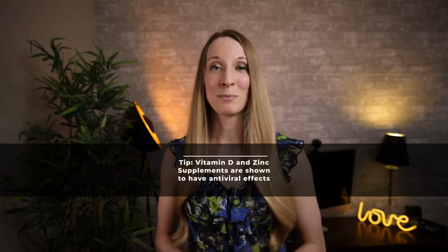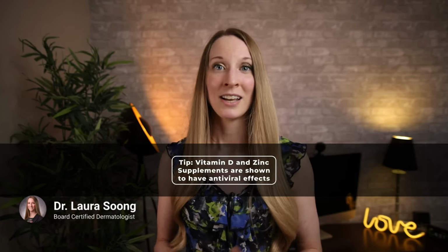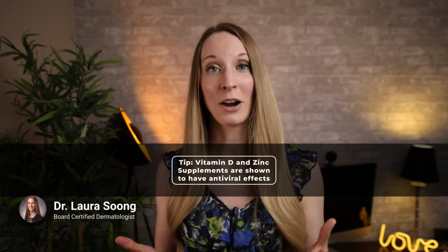One thing you can do is make sure you're getting enough vitamin D in your diet and consider zinc supplementation. These two treatments are shown to have antiviral effects, and they're overall pretty safe. Best of luck with treating those warts. You can do it. You just gotta stay persistent and keep working at it.